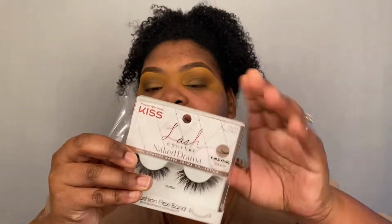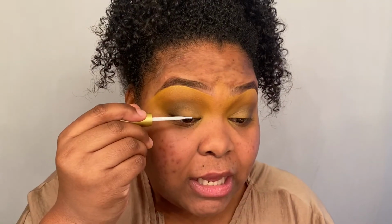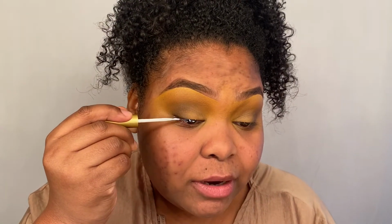So I'm gonna be using my Kiss lashes. These are in the style Chiffon. If you guys don't know about Kiss lashes, they are so freaking good. They really mimic our natural lash to me. It gives you that nice flutter and that nice softness at the same time. I'm also going to be using the Kiss Strip Lash Adhesive with aloe. Love that it has aloe because aloe is very good for the skin, especially if you're going to use this technique right here.